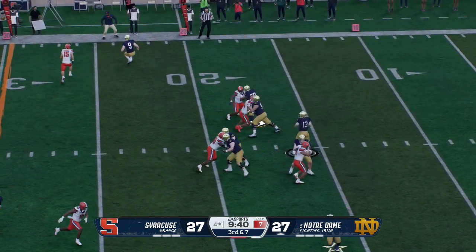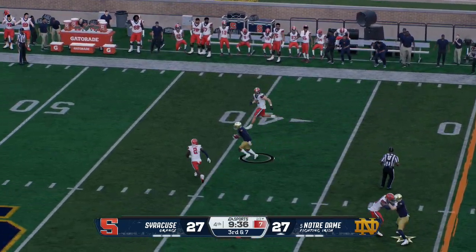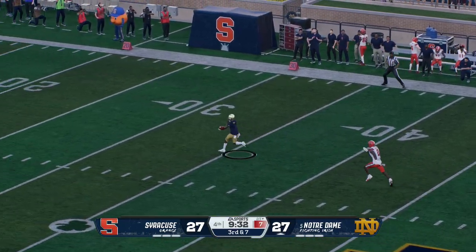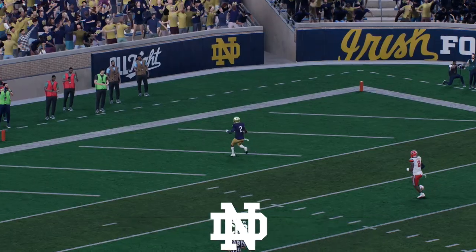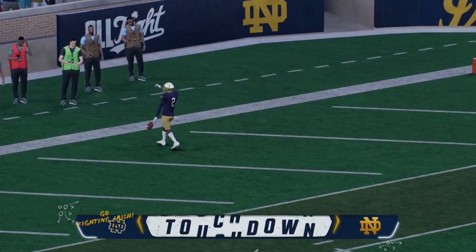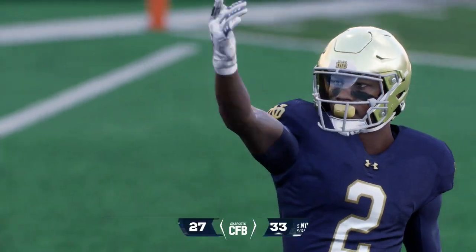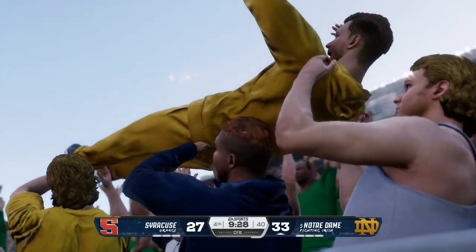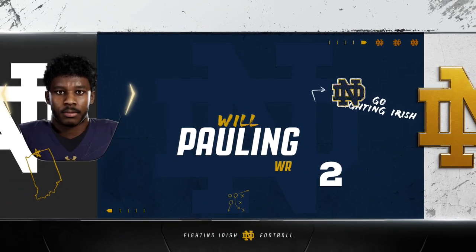Dropping back, it's Carr. With the catch, it's Pauling. Turning it off. He smashes his way through again. He's at the 40. The 20. Past the 10. Touchdown. Playmakers on offense like they do, they can score quickly. You just saw it right there.